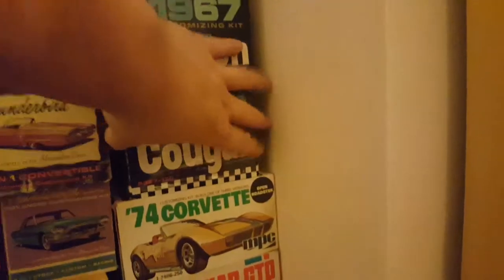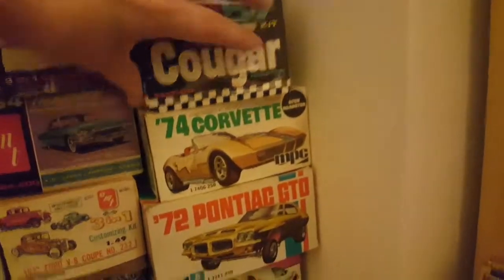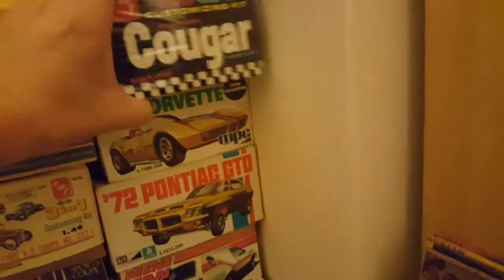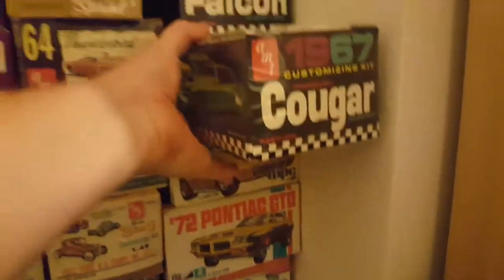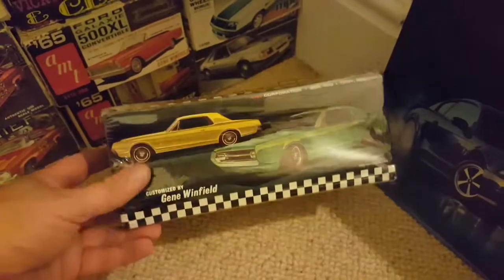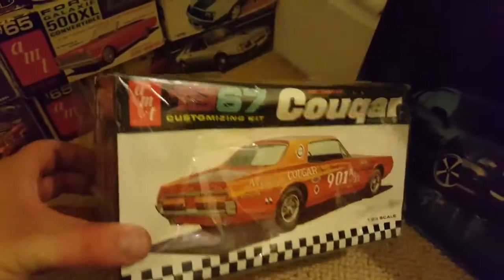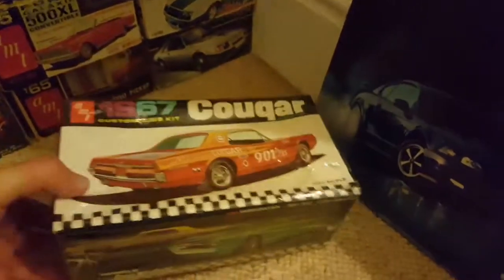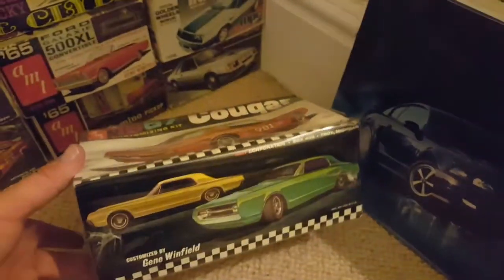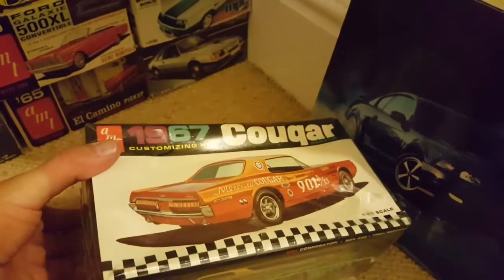This one here, if I can get it out with everything falling over, which I probably can't. This kit is still factory sealed, or it was when I bought it. One of my holy grail kits is this one. It was still cellophane wrapped from 1967. It's the AMT Mercury Cougar kit. Probably sacrilege to some, it was a sealed kit, but I actually cut it because I wanted to see what was inside of it. Why not? It's my kit.